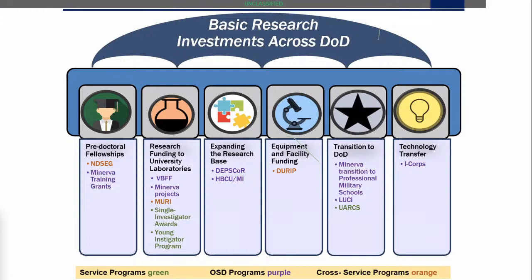We have questions about how to transition stuff out of the basic research into the DoD, and you'll hear a little bit more about that. And then we talk about transferring outside of the DoD to the private sector, and that's an area that we're working on a lot. Okay, moving on to the next chart.